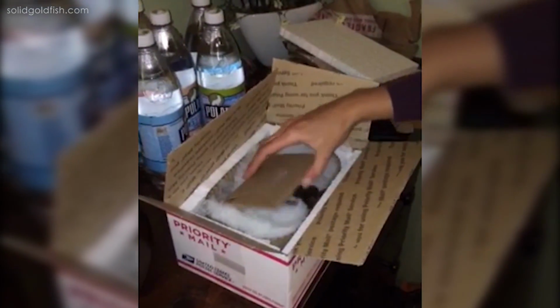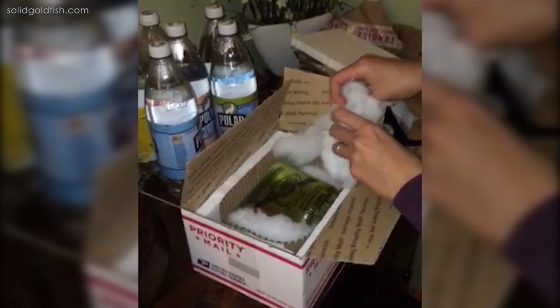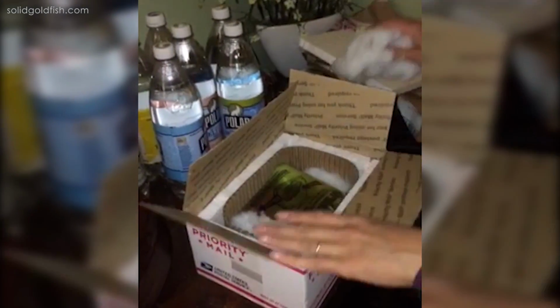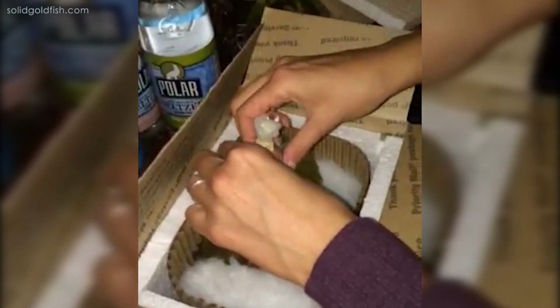Alright, Edgar. This must be the heat pack. Still a little bit warm. I see movement. Oh my goodness, it's so small. So cute. It's a little wet in here. Here he is.